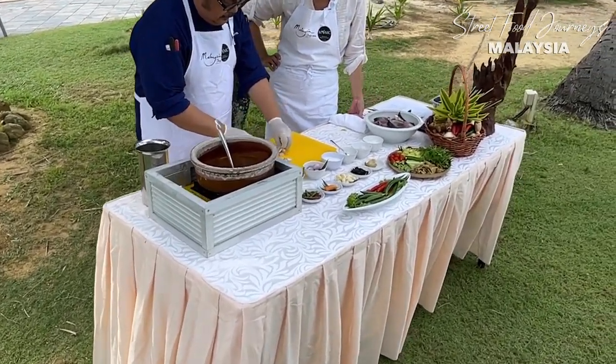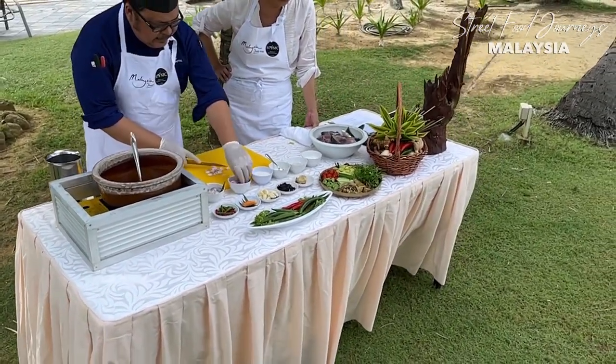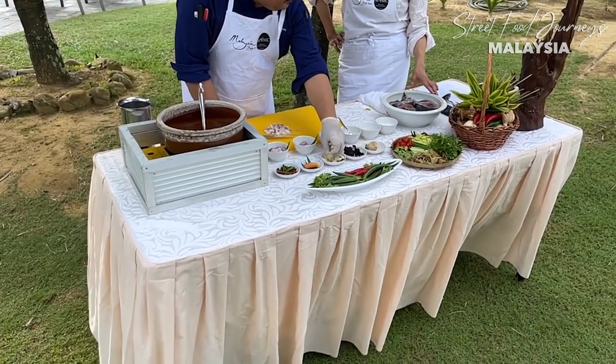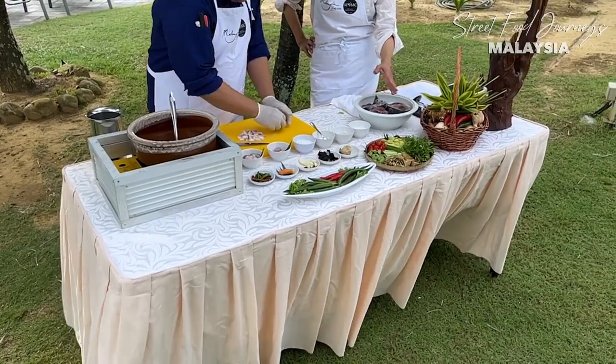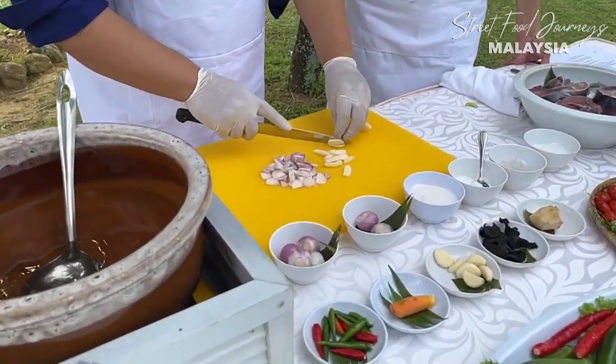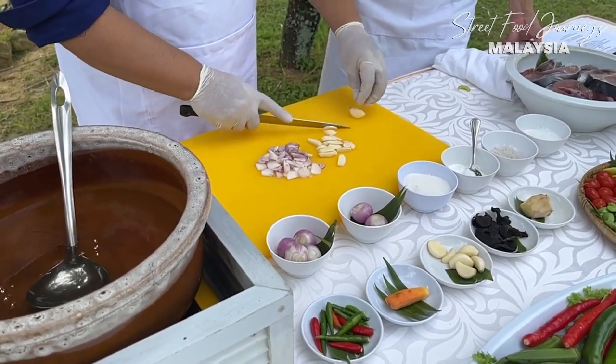I've never tried this, so I don't know what to expect. Is this ikan tongkol from Terengganu? Yeah, from Terengganu. So you don't need oil for this? No oil. Very healthy.